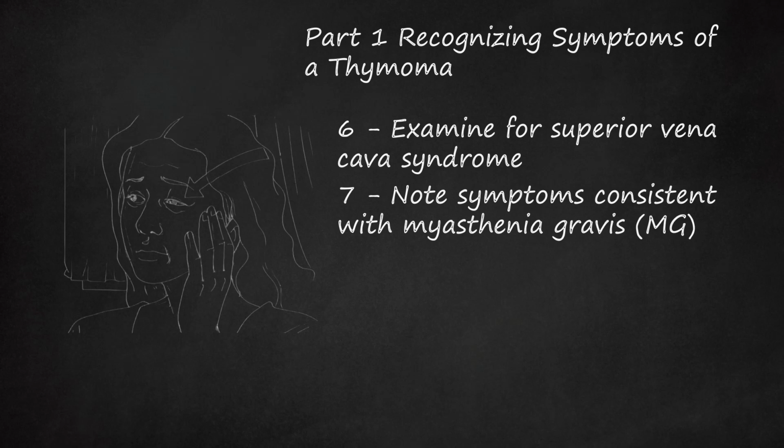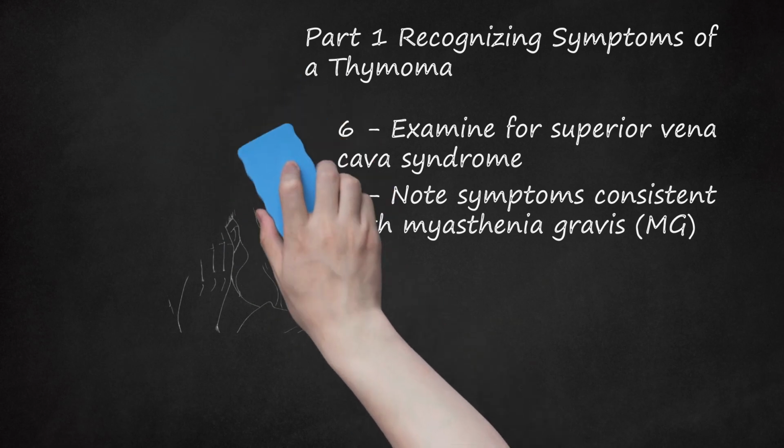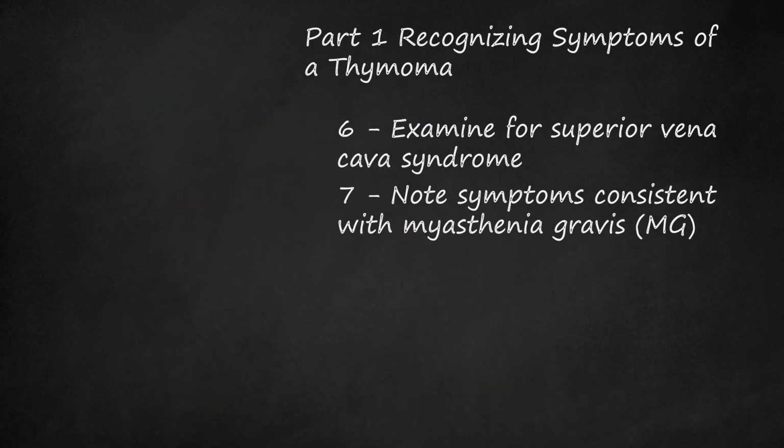Look for double or blurred vision, drooping eyelids, trouble swallowing food, shortness of breath due to weakness in the chest muscles and/or diaphragm, slurred speech.